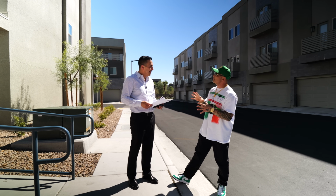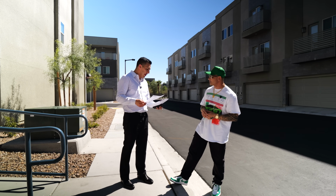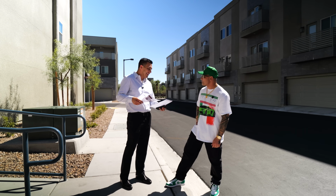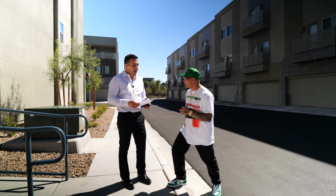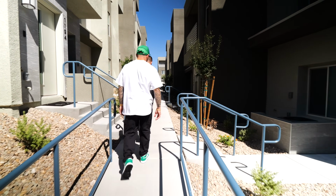So we actually have three models to tour today. What are the three models? The three models we have, well, we call them small, medium, large. We have three models ranging from the smallest square footage, I'm sorry, is 1,495, all the way to 1,757. Three different types of floor plans. So which one are we gonna start off with first? We're gonna start off with the crowd favorite. It is the only one that has the kitchen and living area downstairs.